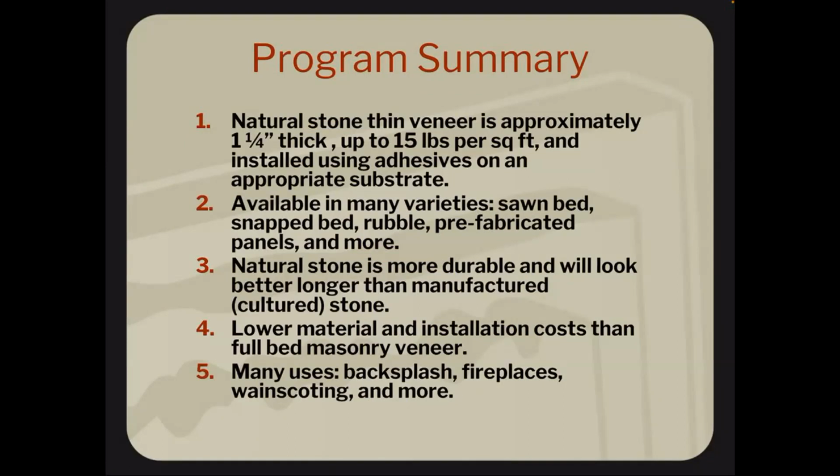To summarize what we had gone over: everything's under that 15 pounds per square foot. There are tons of different options. The prefabricated panel goes up a lot more efficiently and fast than natural stone and or cultured stone. It's more durable. Labor costs, we always talk about that, are hopefully going to be less. And there are numerous types of applications that you can use the paneled stone system for: backsplashes, fireplaces, exteriorly wainscoting. But yeah, it's just a really neat product.